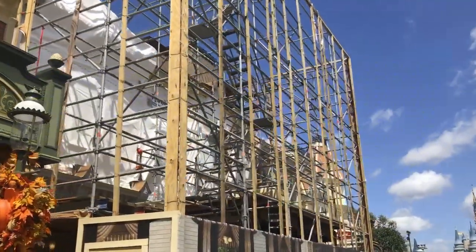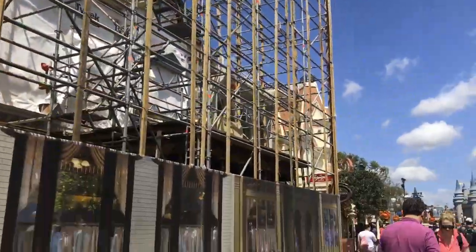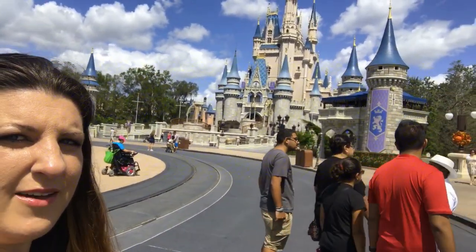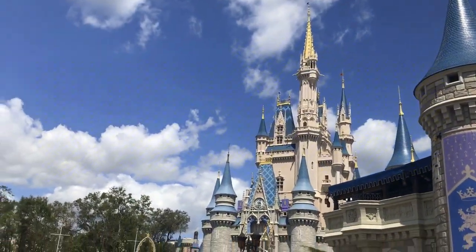There's another scrim that was pulled down for the storm here. We are here in front of the famous Cinderella Castle and things look pretty normal as far as I can tell. The banners are still up. I can't see anything out of the ordinary going on here.